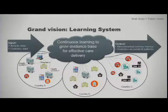But what are next steps? So everybody needs a big, hairy, audacious goal. And mine would be this: that we start aggregating ambient data from multiple hospitals, and create basically a learning system that helps identify the latent safety conditions that we need to start monitoring. And we could even grow this further so that it would be hospitals in multiple countries, and this would contribute to an evidence base of effective care delivery.